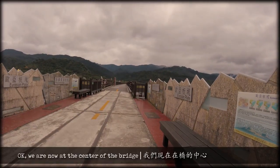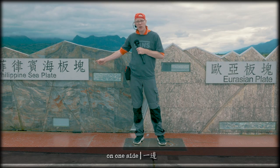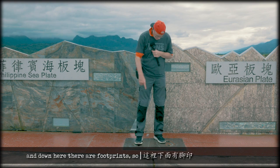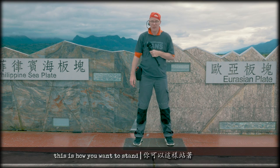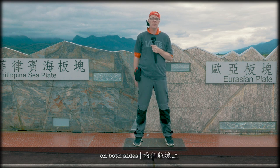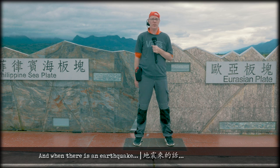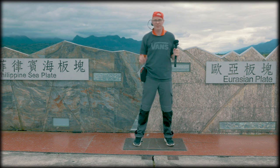Okay, we are now at the center of the bridge. All right, here you can see the Philippine Sea plate on one side and the Eurasian plate on the other. And down here there are footprints, so this is how you want to stand if you want to stand on both sides of the tectonic plates. When the earthquake... Oh, it's an earthquake!